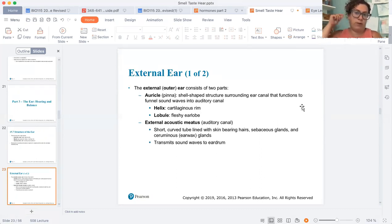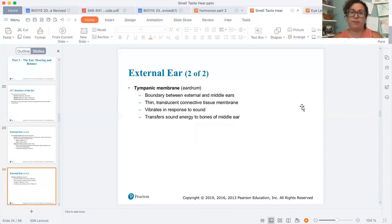a little ear tube that goes into the inside of your head. Its job is to transmit sound waves. So the ear is the megaphone funnel, bringing sound down into the ear. Then the canal helps those sound waves bounce a little bit more and brings them to the eardrum.